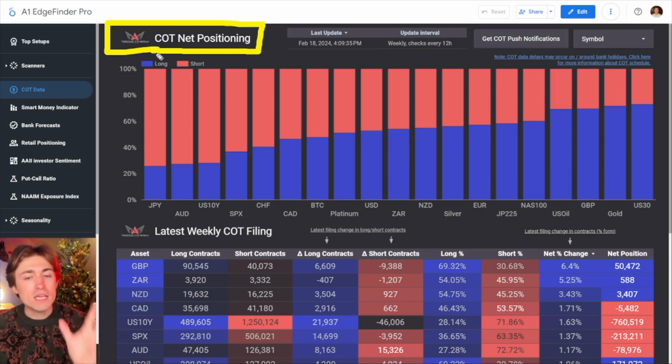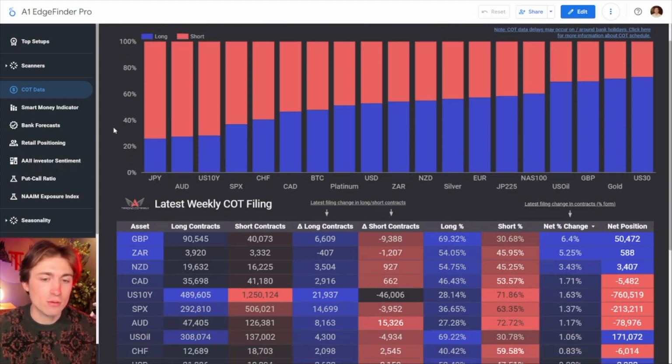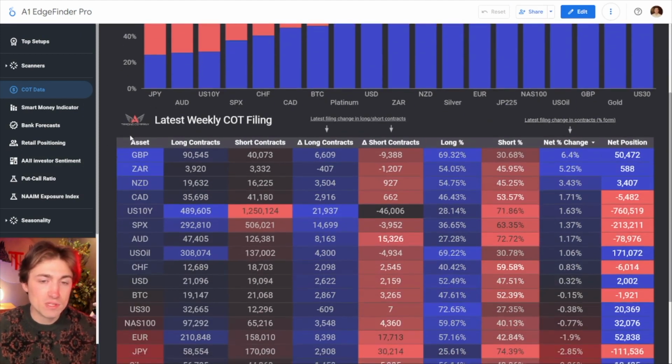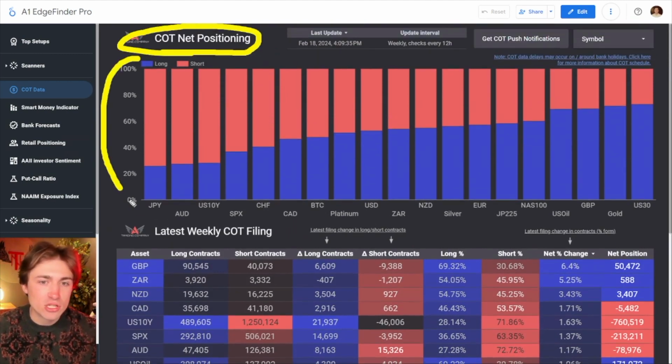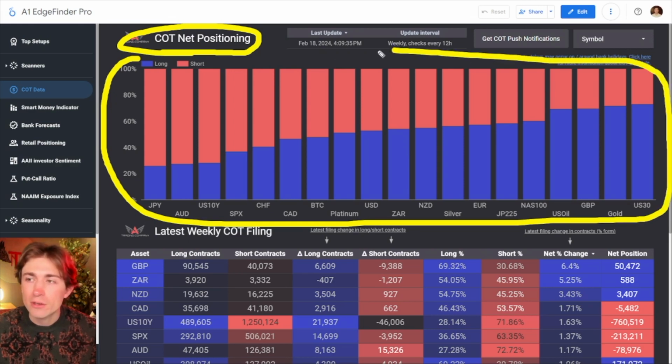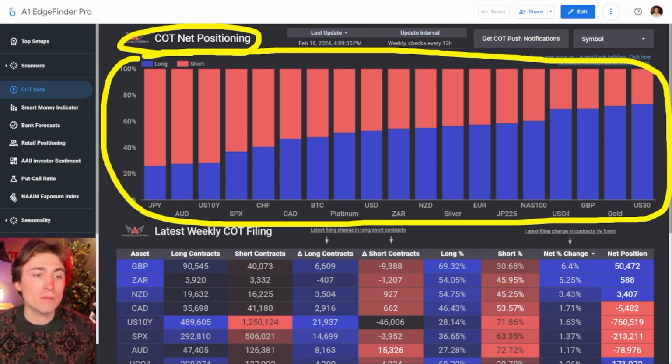Anyways, the COT data here actually came out, and it was very, very interesting to take a look at today. So I figured that we'd discuss this a little bit. In terms of the COT overall net positioning, remember that this first indicator here, this top section of this indicator on the Edge Finder, helps us to look at the longer term net positioning of institutional money on our favorite currency pairs or assets in general, right?